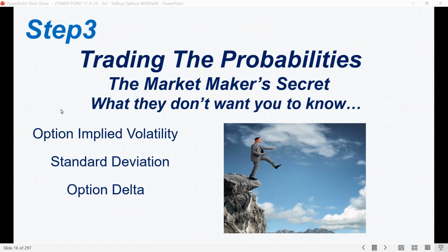Now, step 3 is trading the probability. So it's kind of what I call the market maker secret. It's what they really don't want you to know. And it's all based on option premium and the math and the probabilities of where option price will be at the end of the day.